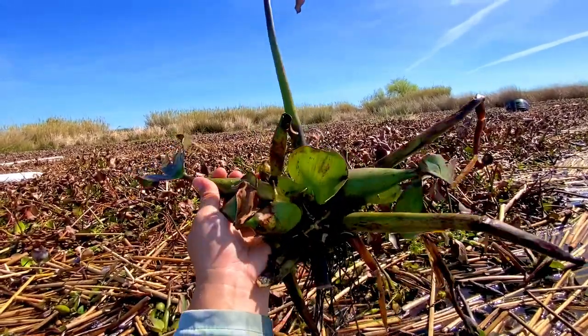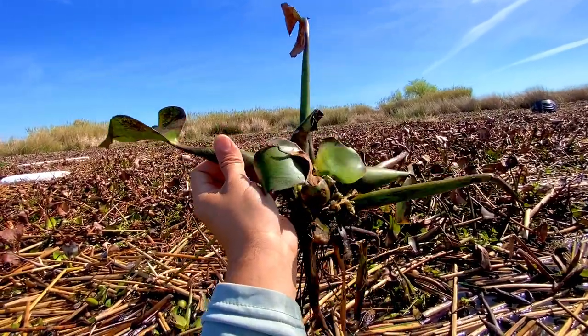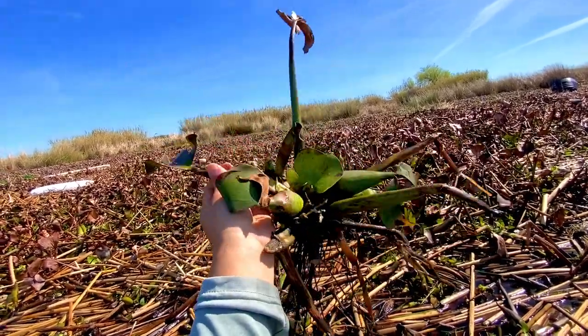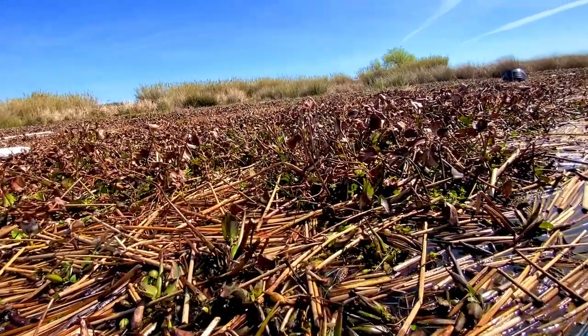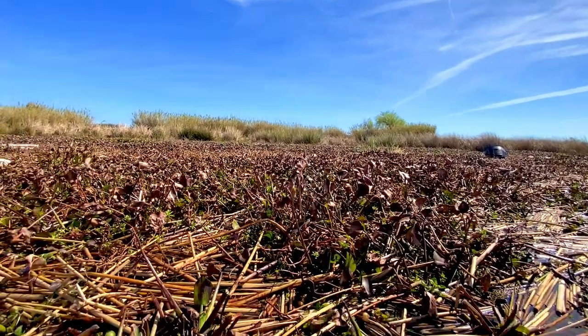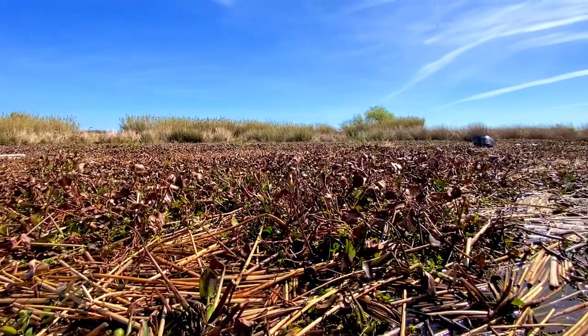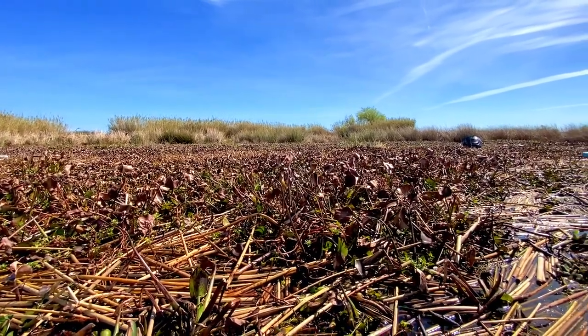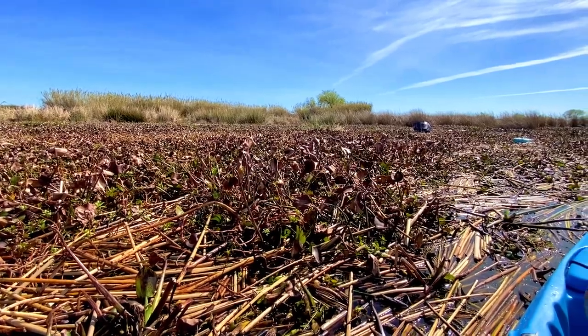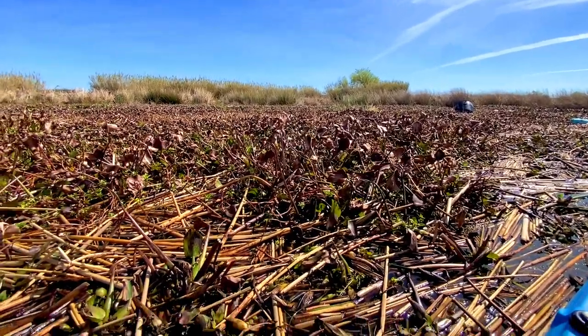So it's got a lot of nitrogen for its DNA and its biological respiration processes that all life does. This is just a good area for this species. And it makes these big mats, which actually provide shelter for many fish species.